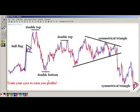Training your eyes to earn you profits. And what I mean by that is I want you to take a look at charting patterns. There are many charting pattern sites out there, and of course I teach you a lot of charting patterns along the way as well. But I wanted to bring out some patterns here, starting from the left and going to the right. This is on the pound yen hourly chart, and there are actually quite a few charting patterns on here.